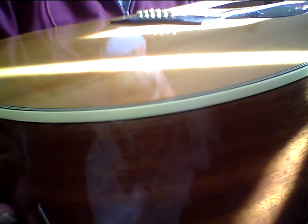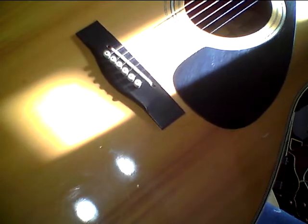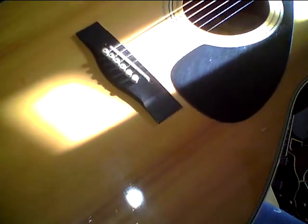Anyway, this is a Yamaha FG 342, no, 340, and it's got the two little capital I's for two. But yeah, it's got a few dings and stuff, but it looks really beautiful. It just sounds unbelievable. You put a fresh set of strings on this, and it sounds like you're playing through a PA. Yamaha really knows what they're doing.